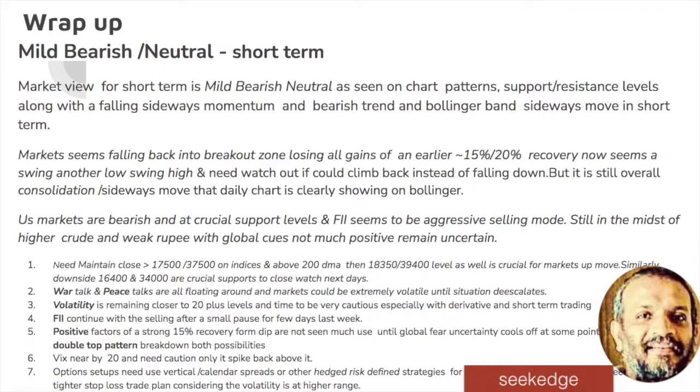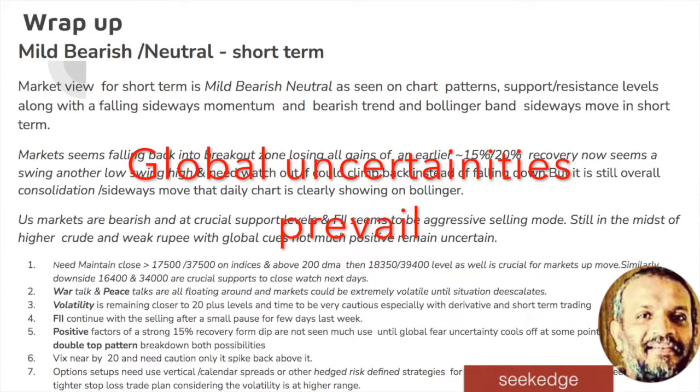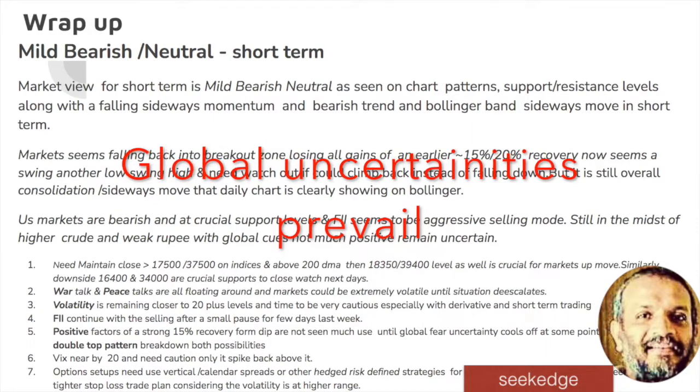17,500 and 37,500 need to be watched, whether it can maintain sustainable price levels at those levels, and 18,350 and 39,400 above levels would indicate that we may be heading for another rally. Until then, it would be moving up and down, back and forth. 16,400 and 34,000 are what we have to look at on the downside for bearishness to be confirmed.